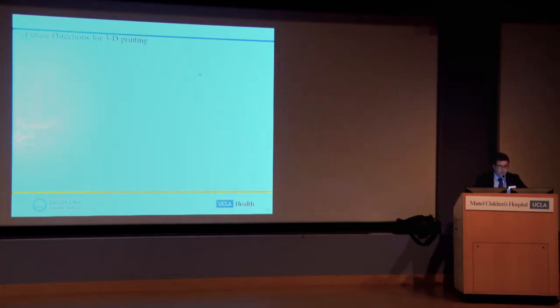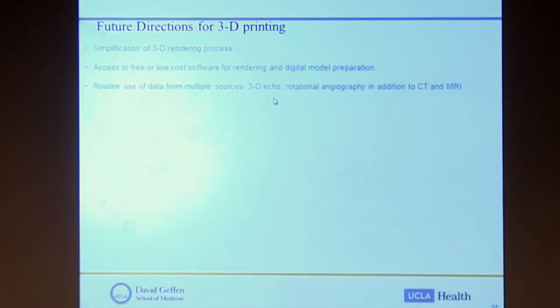So, future directions. We need to simplify the 3D rendering process. We need to have access to free or low-cost software for rendering and digital model preparation. At this point, we have to pay for a license, and it's a very expensive yearly license. We need to implement routine use of data from multiple sources, including 3D echo, rotational angiography, not just CT and MRI. We have to demonstrate clinical utility, improved safety, and improved efficacy. Right now, it's still in the "oh, it's really cool" stage, but does it actually make a difference? And that's where prospective studies are needed.